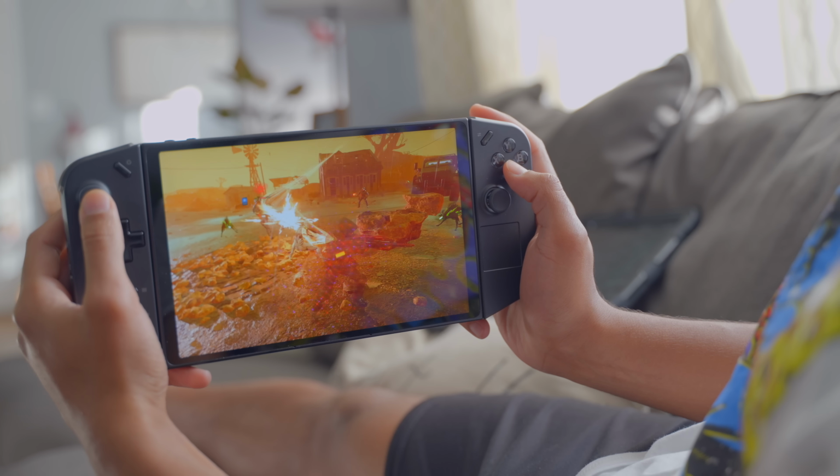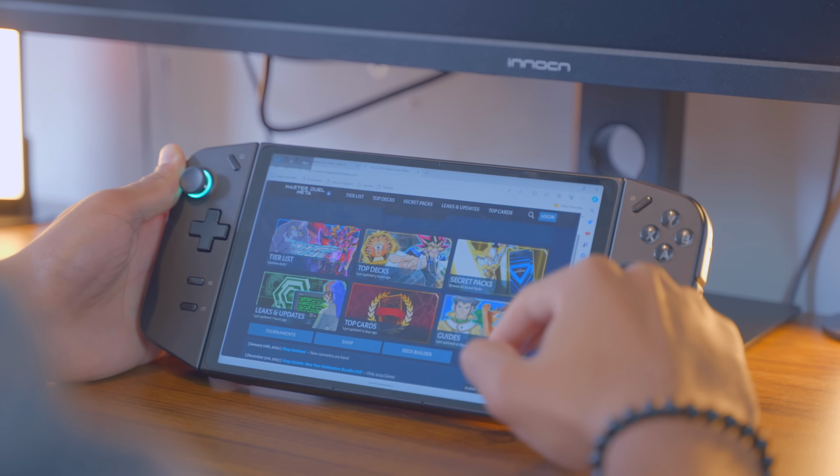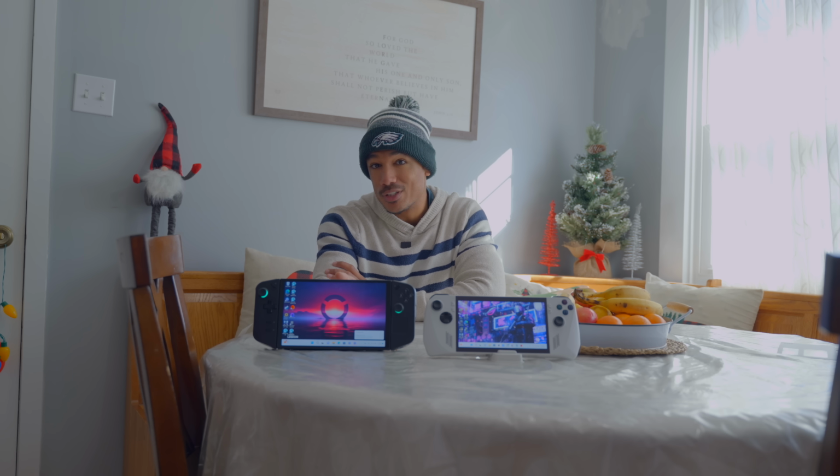Now that being said, when I was using the ROG Ally, I never really felt like I needed a bigger display, but using it directly alongside the Legion Go, going back to the ROG Ally, I notice it personally.